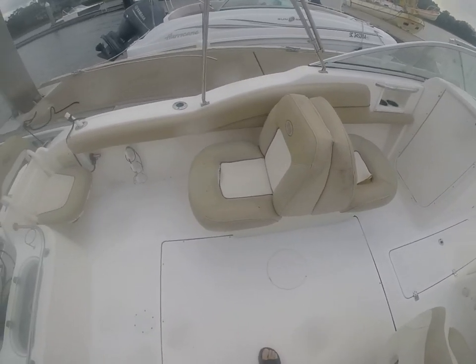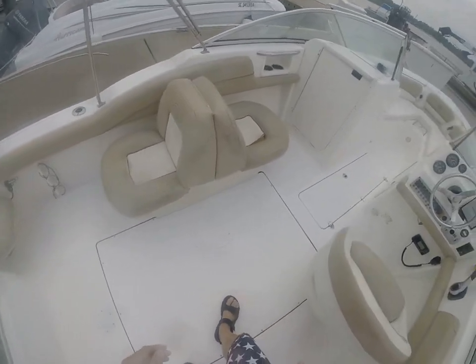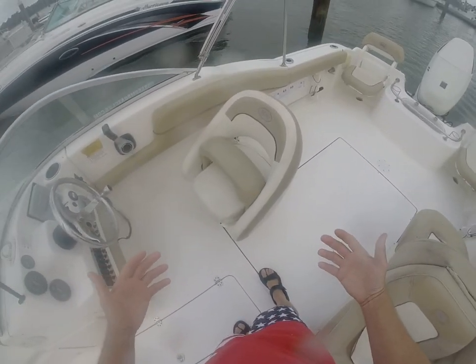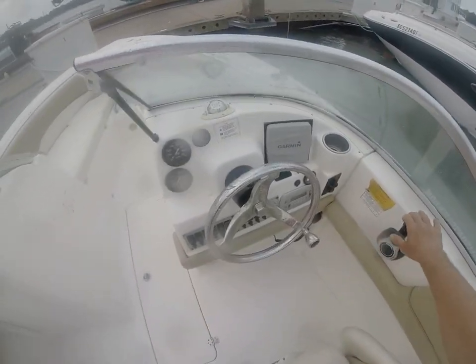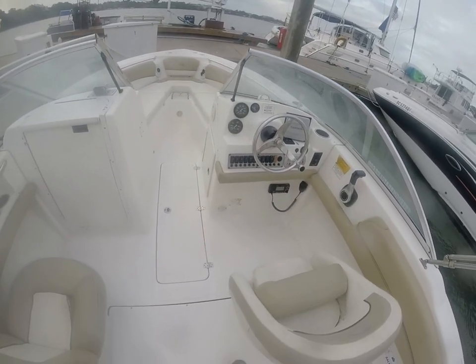Reasonable offers will be considered. Let's get the boat moved. Obviously, there's no trailer involved, so if you need help with that. Helm chairs, standard wear and tear condition. And also to keep in mind, I have not run the stereo. I don't have the keys. I got here earlier before they got here.